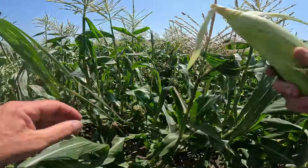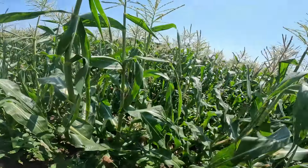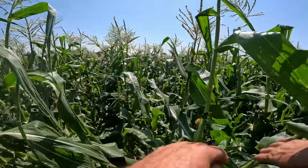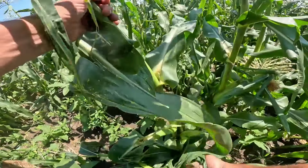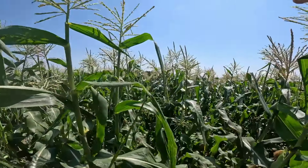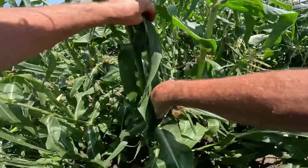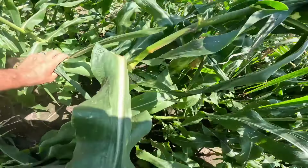Raccoons have been in here, and we've had 80-mile-an-hour windstorms, so a lot of my corn is bent over, making it a little difficult to walk through. There's another. I think I'll take the second ear off of that guy. Get one ear off of him. Too young. Nope. There's a good ear. The second ear on this guy looks good too.